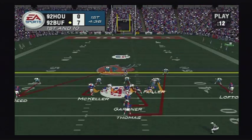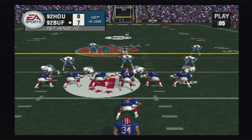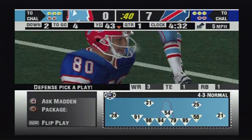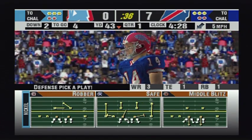Defensive line shifting around a bit. Set. Here come the heat. Pressure with the pass, and it's caught. Good catch by the receiver on that play. Yeah, he made sure he was in the clear, moved into position, and made the catch.